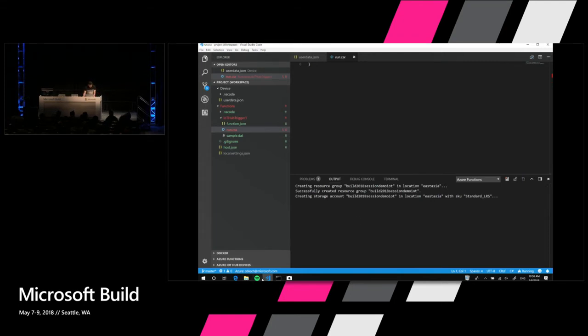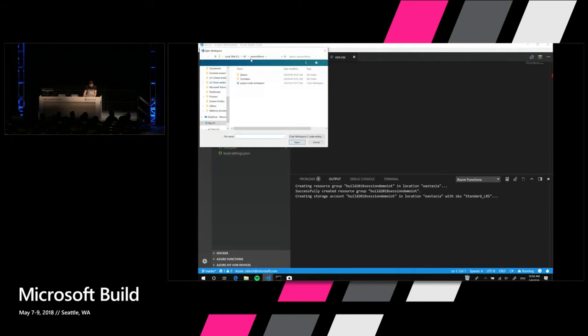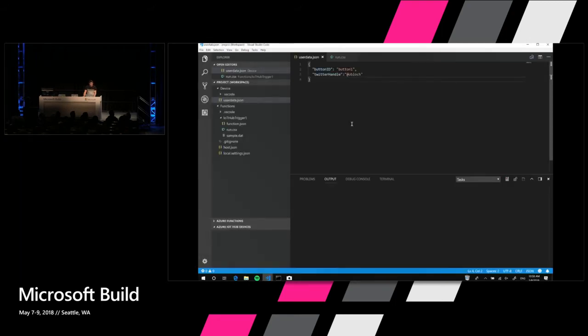For the sake of time, what I'm going to do is switch to one that's already deployed to not mess up too much with someone else's subscription, because I think I'm actually working on someone else's subscription because I didn't pay attention. I'm going to open that other workspace that I was working on a few minutes ago, and that has exactly the same situation, but the function has already been provisioned.